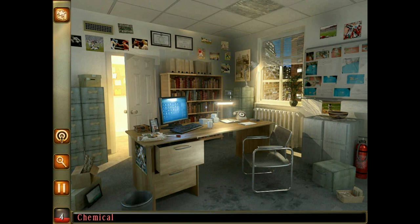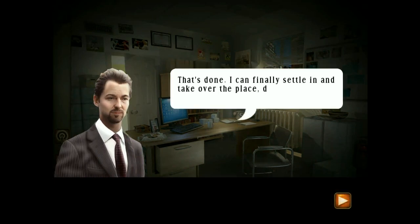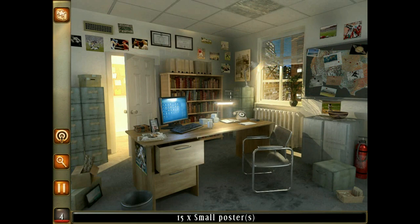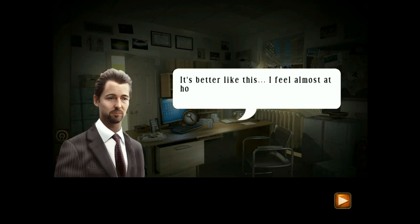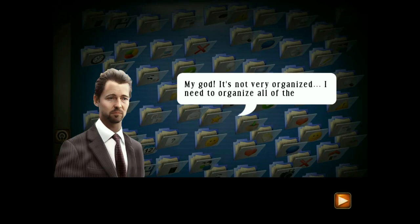Oh, chemical. Now we have to gussy the place up the way we like it by picking up a pipette, of all things. Alright, let's turn the whiteboard into a thing about Saturn and I'm about to say Yeti. Sasquatch, obviously, is what I meant there. I love how quickly he's moldering up his office. The previous guy who owned this place really liked, yes we can, believe. Yeah, obviously a big sports fanatic.